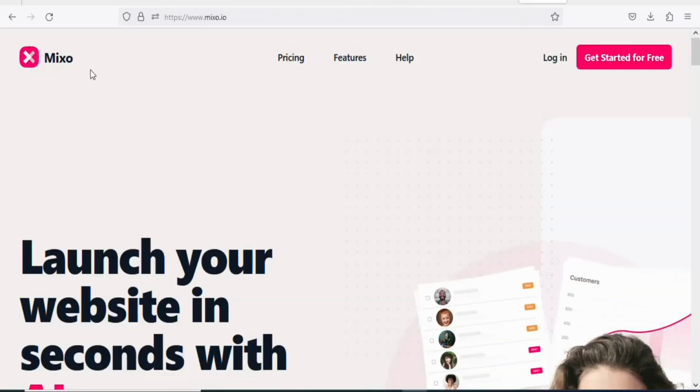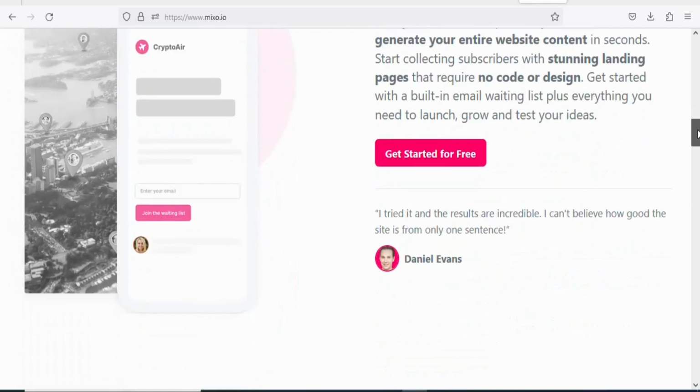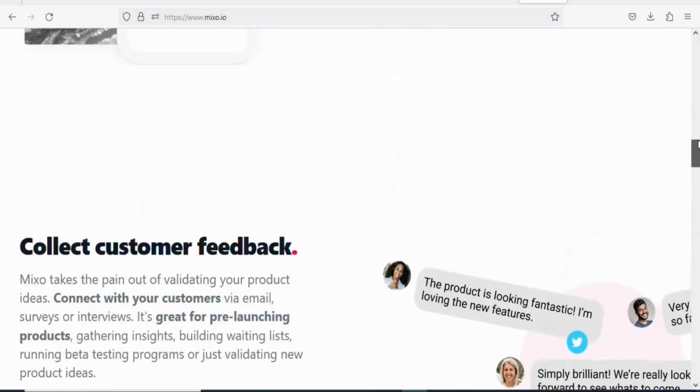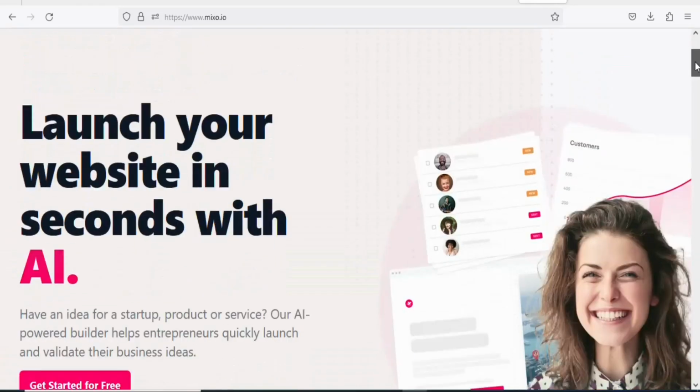To build a free website, what you have to do is come on this website, mixo.com. Mixo is an AI web builder that you can use to create a free website without paying for anything. What you have to do is enter the information of the website that you want to create, and Mixo will just design the website for you for free. You don't need to pay anything.